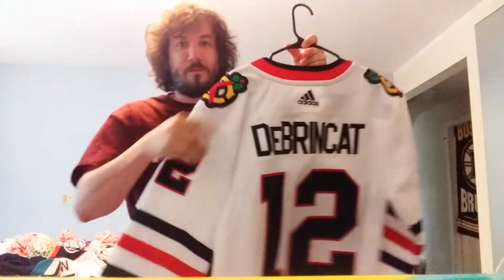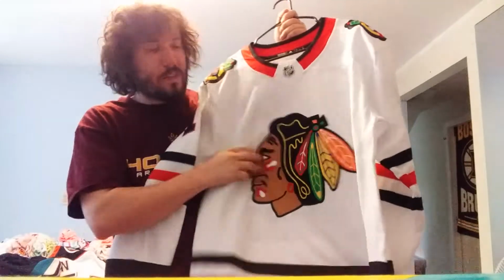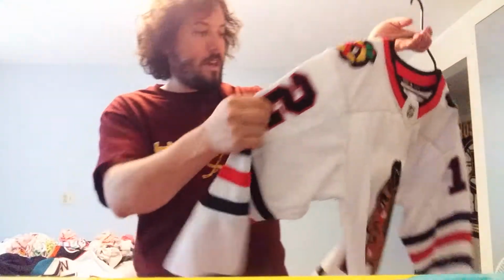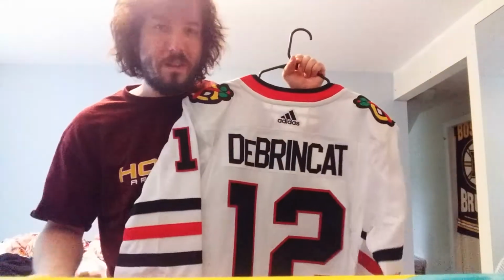Now next up, Alex DeBrincat's jersey. Not the one he wore, but a copy of it. But I got it in their white Adidas. And it's brilliant. It's flat out brilliant. I could have gone with Taze, I could have gone with Kane, but I wanted to go with an up-and-comer. Because I know he's going to be great before he even is. And I'm sticking to it.